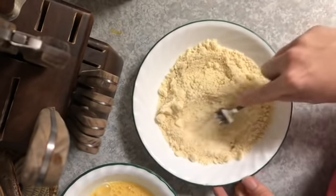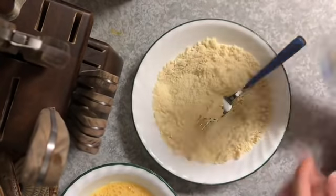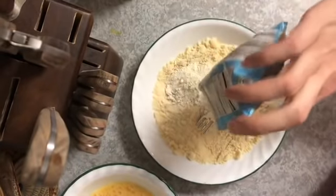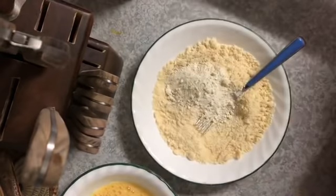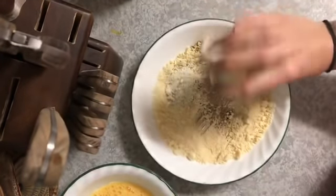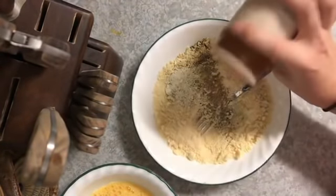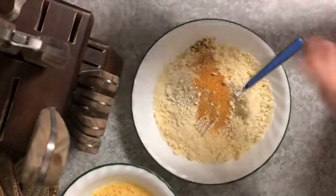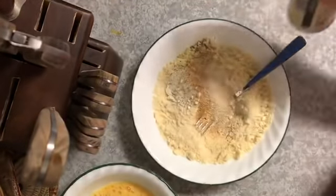So into the 1/2 cup of almond flour and the 1/3 cup of Parmesan cheese, I am going to add 1/2 packet of dry ranch seasoning, a little sprinkle of pepper, I would say about 1/4 teaspoon, and then also about 1/4 teaspoon of seasoned salt. Then I'm gonna add just a touch of onion powder.